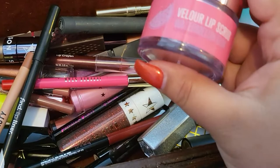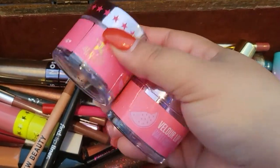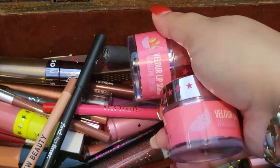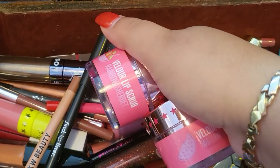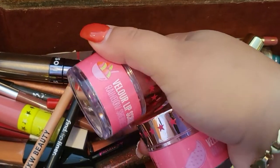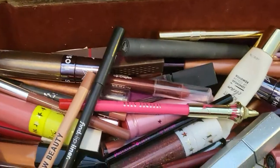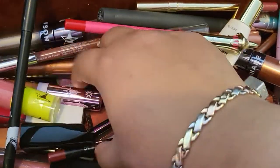And then I have another one from him. Actually, I'm going to put both of these in maybe, and then decide which one I want to keep, because they're different. What is it? Flavors. So we'll see which one I'm going to keep. I'm going to put them in maybe for now. Okay.